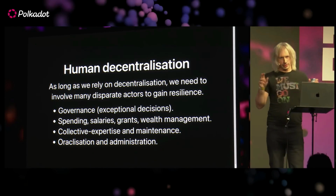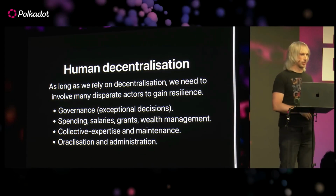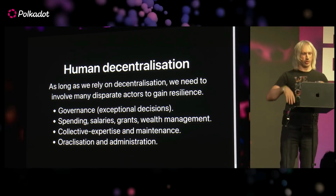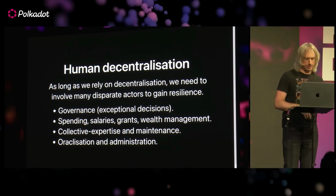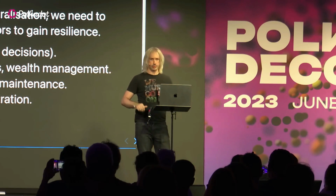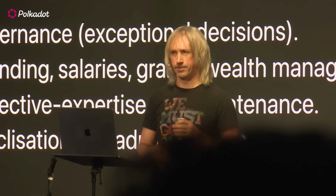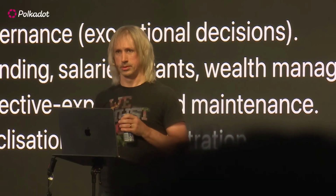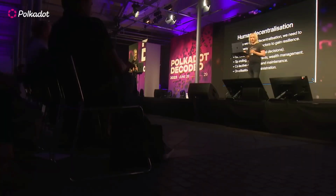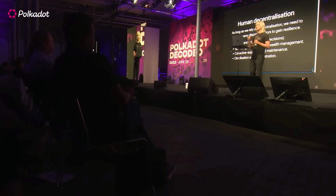Part of this is what we've loosely termed governance, and governance by now is moving very much in a sort of DAO direction, right? If you look at what Polkadot governance is at the moment, it's a lot more than just token holders voting on things now and again. Spending, salaries, grants, wealth management. There is wealth here, but it needs to be directed to the right things. And involving as many people as possible ensures there is resilience against that spending becoming systemically misjudged.